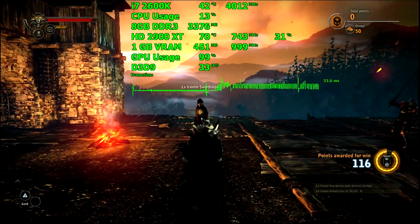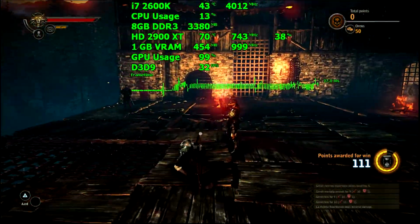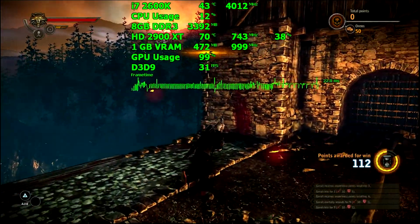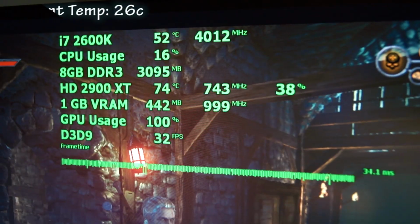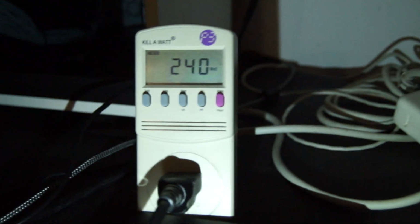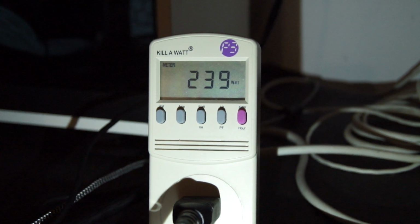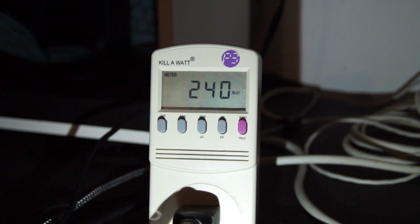ATI chose to put silver flames on this card's cooler, so there's gotta be a reason for that, right? To test this, we fired up The Witcher 2 and let the card heat up to its max stabilized temperature. With the fan speed left on auto, we saw the 2900 XT hit 74C, while the whole system pulled 240 watts from the wall. If you were to factor in PSU efficiency, it's around 205 watts for the entire system.